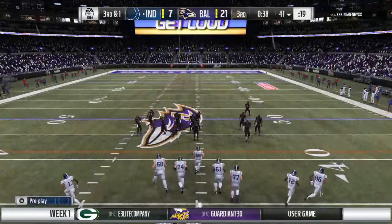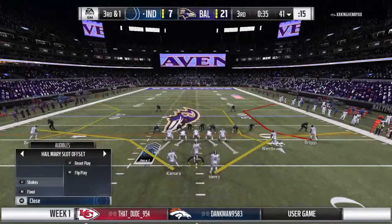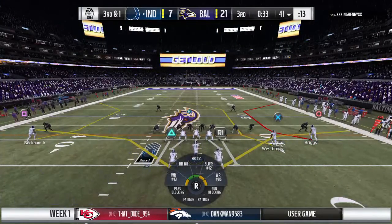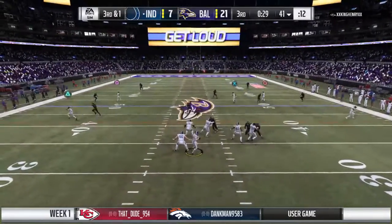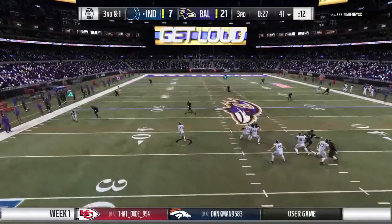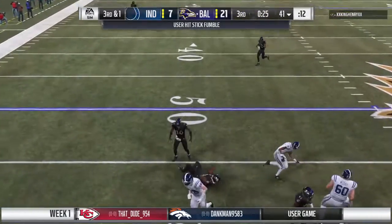This offense in desperate need of a conversion as they come up on 3rd down. Detroit! He'll look to throw. Dancing to his left. And he lost the football. And the Ravens have got it.